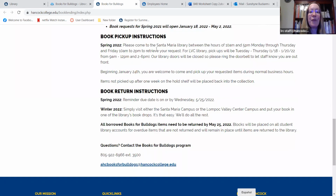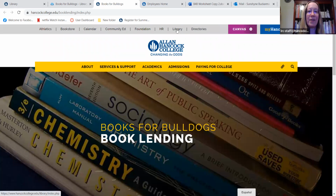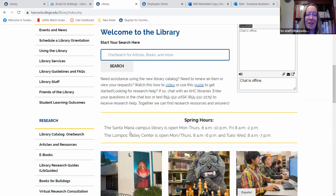So here we have the book pickup instructions. So it says here, beginning January the 24th, you're welcome to come and pick up your requested items during normal business hours. And I'll just show you the library's current hours. Let's go back to the library's homepage. And here we have our spring hours listed here.